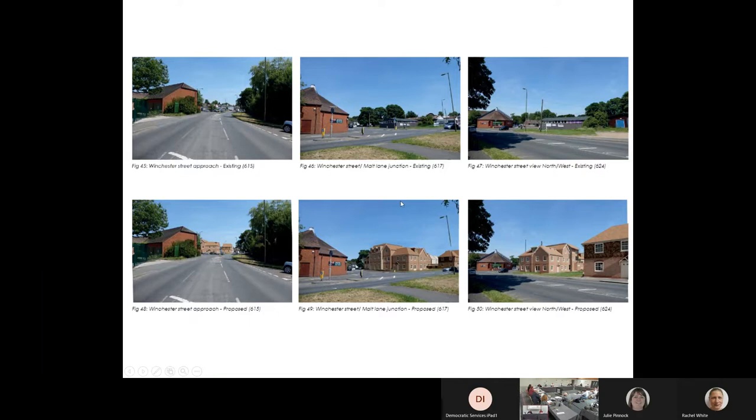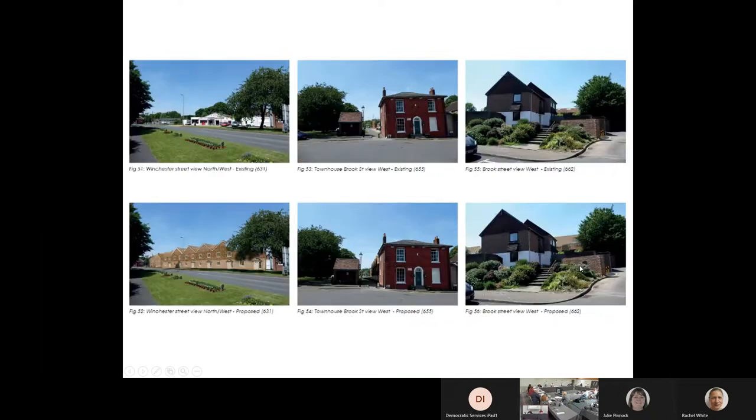This is Malt Lane Junction, Winchester Street View, northwest and proposed. And that's possibly one of the more significant views here, because you do have these townhouses, substantially taller townhouses, in place of the very low key buildings on the site currently.